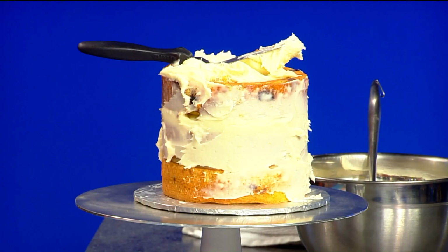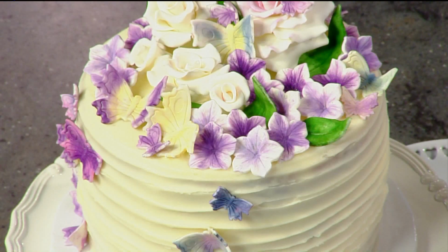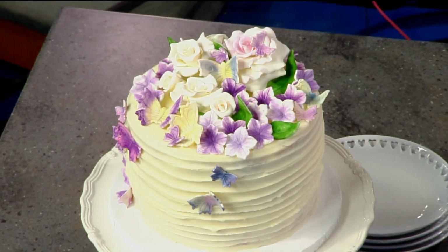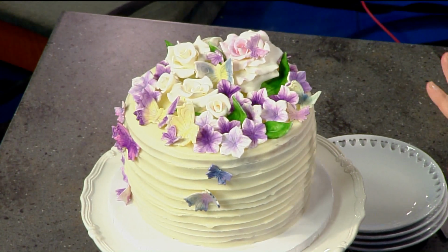But we've got to switch places. Okay. So on the cake here, you'll see I have all these fondant flowers. Look at how gorgeous that is. And they're really easy to make. The roses we're not going to talk about today. Those are a different segment. That's level 201. You have petunias, you have butterflies, and you have leaves.